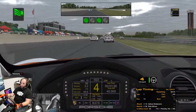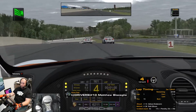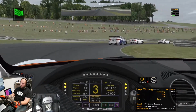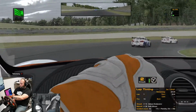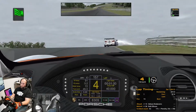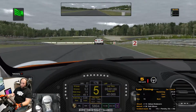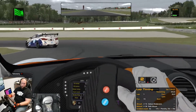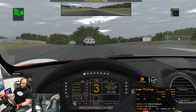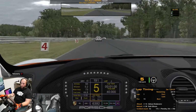There we go. And people are off in front of me. Hopefully nobody's next to me. I'm gonna give this guy some room. I gave you as much room as I could, man. I don't know who you're close to. Pretty clean start so far. Nice train of cars here. Nice one, Travis. Good start.